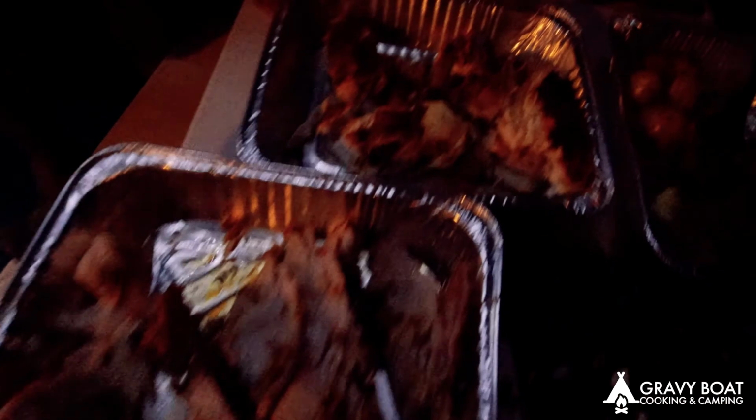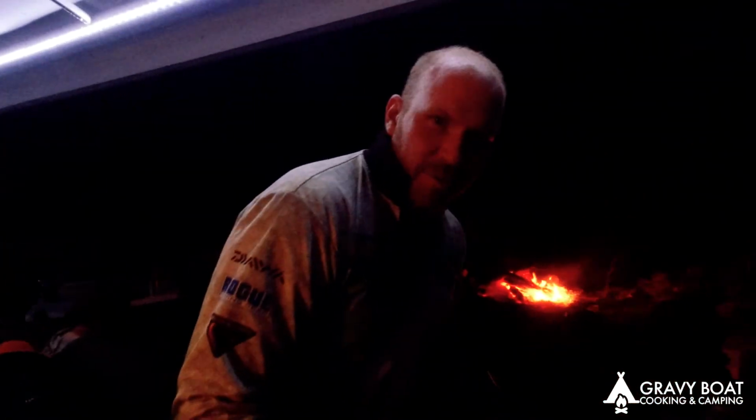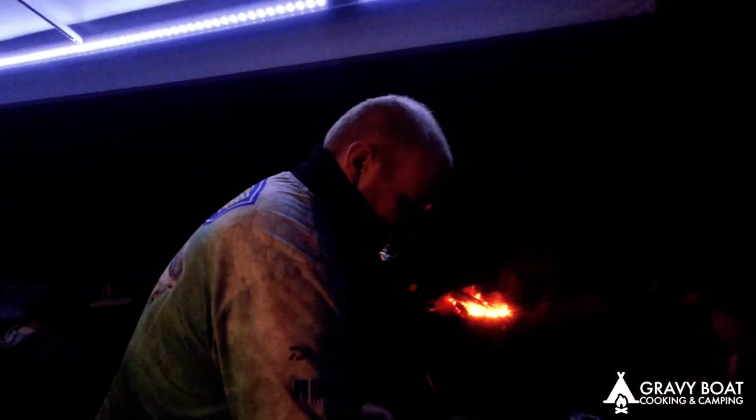Some pork. Chicken's turned out fantastic. Veggies. Oh, can't wait for dessert, big fella. Hey, looking forward to that.